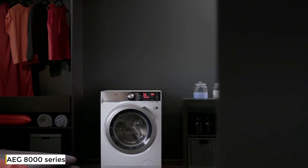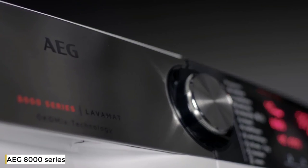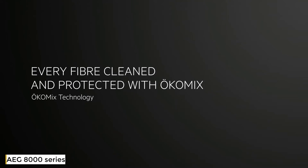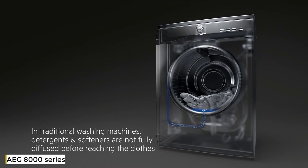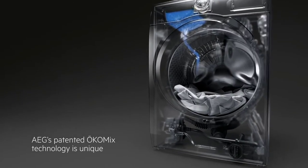Introducing the AEG 8000 series washing machines. Protecting the fibers of your clothes, wash after wash. In traditional washing machines, detergents and softeners are not fully diffused before reaching the clothes. AEG's patented ÖKOMix technology is unique.